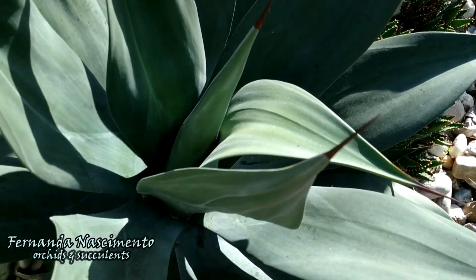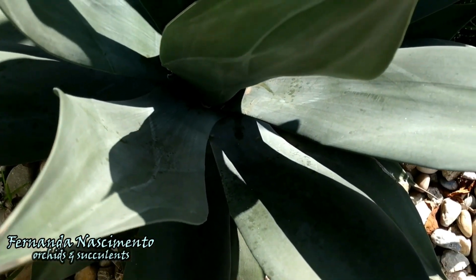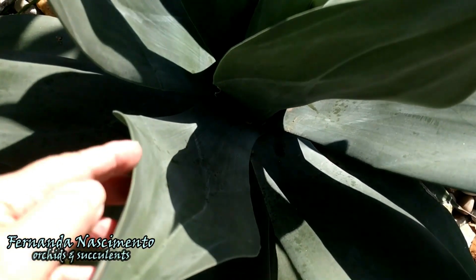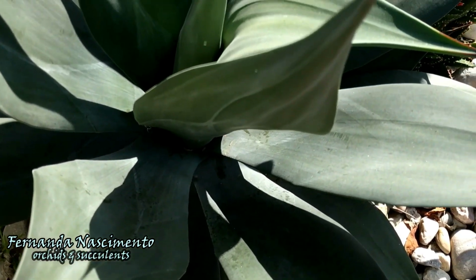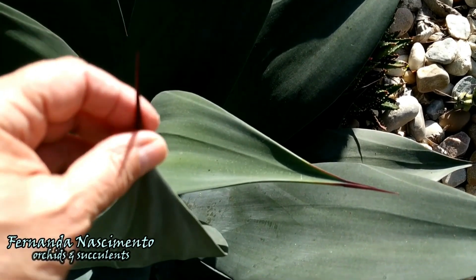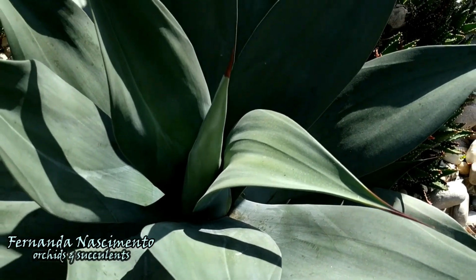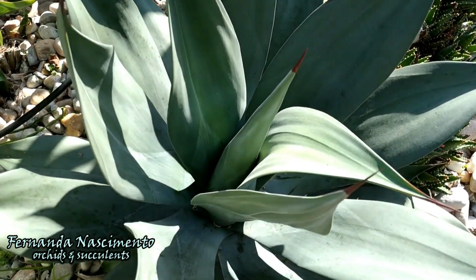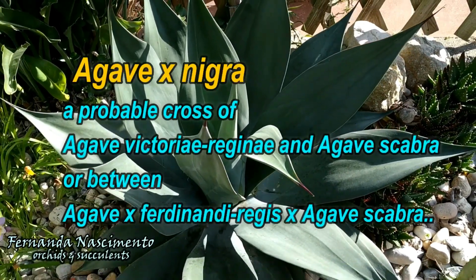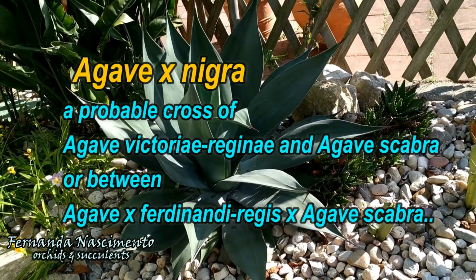They are rough and leathery at the same time to the touch. The margins are smooth, as they do not have the usual teeth. However, we must be careful because they have these very strong black spines at the tips. This was a gift from a friend, and I love it very much also for that. However, it does not have an ID. But I very strongly believe this is Agave nigra, a natural hybrid found in Mexico.